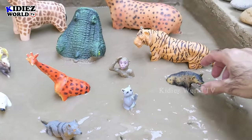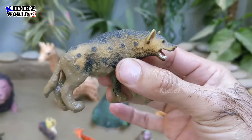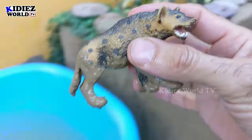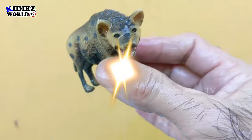And the next one we have is hyena. Wow, hyena is a jungle animal, wild animal, and he is basically a carnivore. Let's watch him. Here we go, hyena.